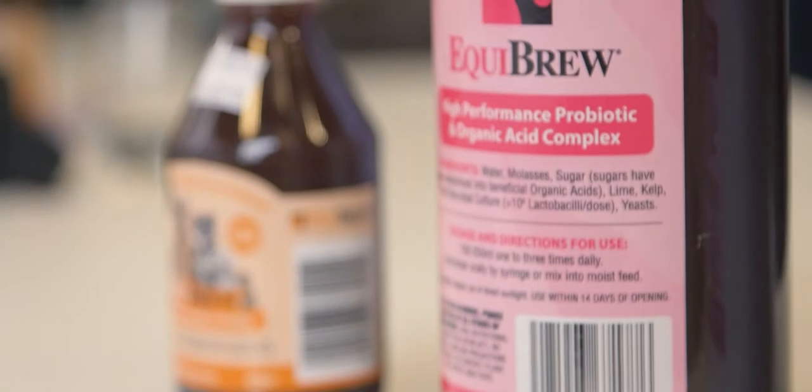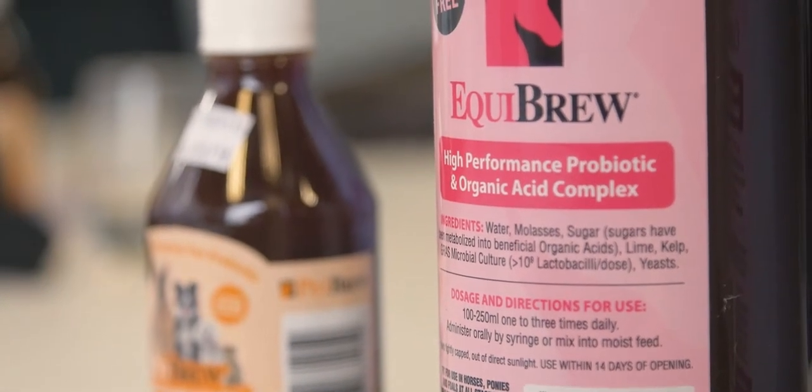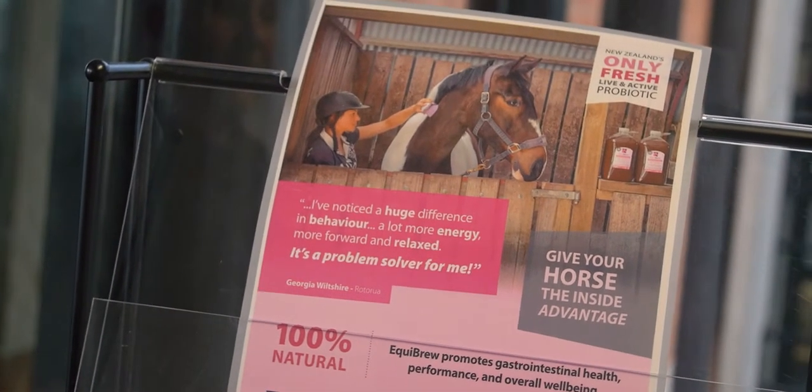A couple of years ago, we decided to see what we could do in overseas markets. And so we went to the US and decided to take our EquiBrew product, which was the first of our retail products to be launched in 2014, to the very pinnacle of thoroughbred racing. We went to Lexington, Kentucky. We're very proud now to be able to say that the four largest equine hospitals in Lexington use EquiBrew clinically and sell it through their pharmacies.